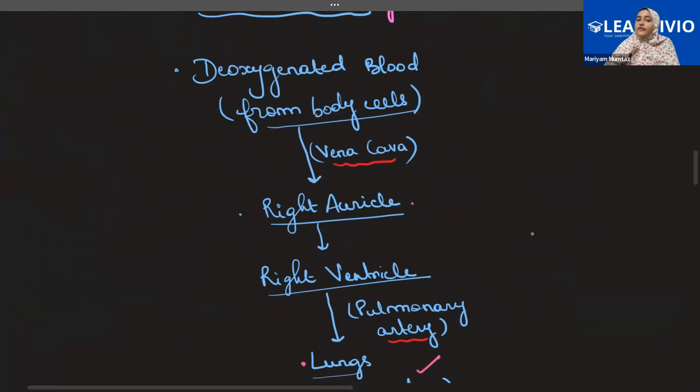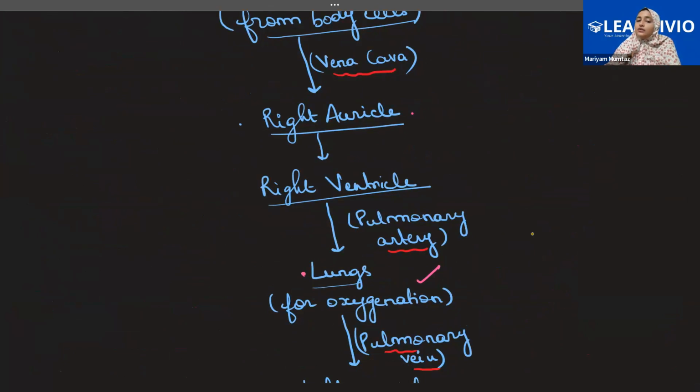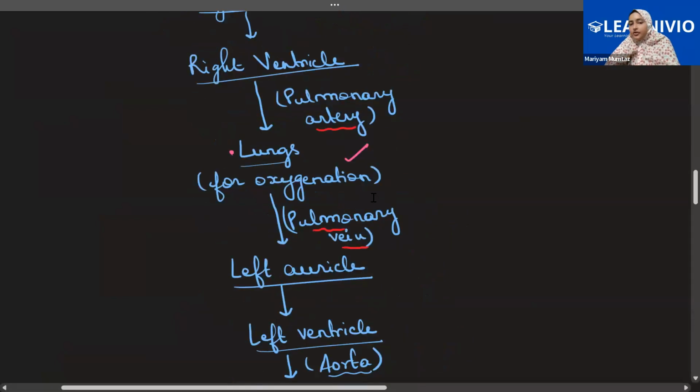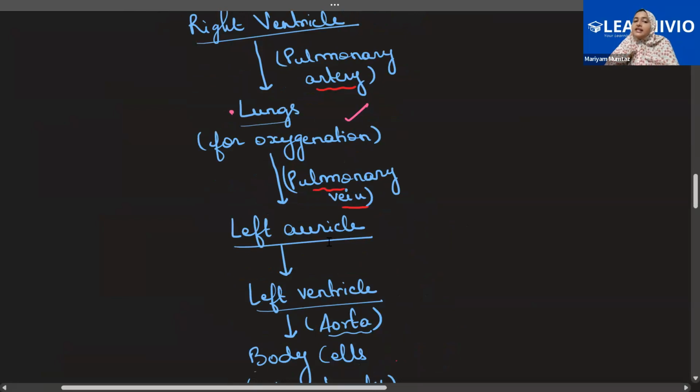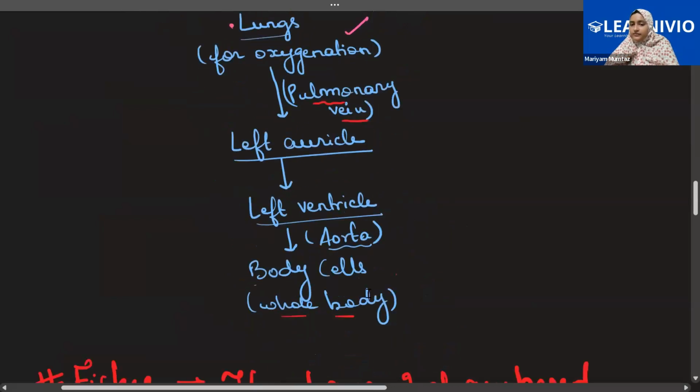The deoxygenated blood from where? From the body cells gets carried to where? To the right auricle through what? Through the vena cava. Then from the right auricle, it goes into the right ventricle. And then from the right ventricle, it is carried to the lungs through what? Through the pulmonary artery. Now for what purpose? For oxygenation. Now from the lungs, it gets carried to the left auricle through the pulmonary vein. Then from the left auricle, it gets carried to the left ventricle. Ultimately, from the left ventricle, it gets carried to the whole entire body cells through the aorta, which is the largest artery. Is this clear, students?